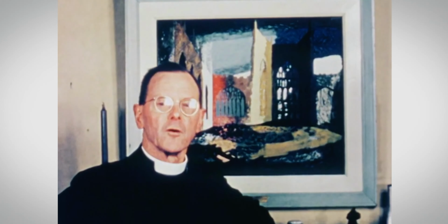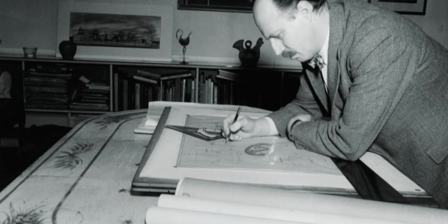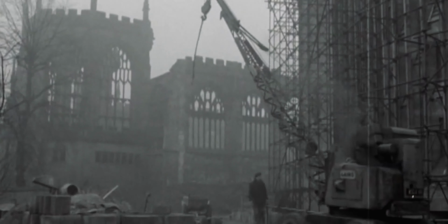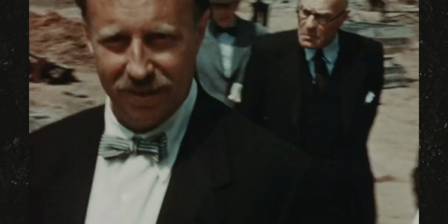The winning place in the competition for the design of the new cathedral was awarded to Mr. Basil Spence. The story for this design goes back to 1951. It's the year that Sir Basil Spence starts putting together his designs for the new building, and that he approached Graham Sutherland and said, if we're going to have a huge tapestry hanging at the back of this enormous modernist building, I'd like you to be the man to design it.